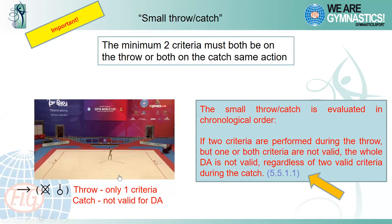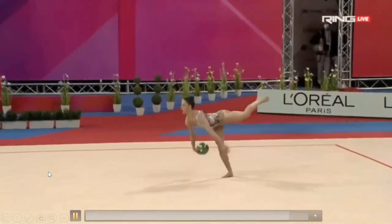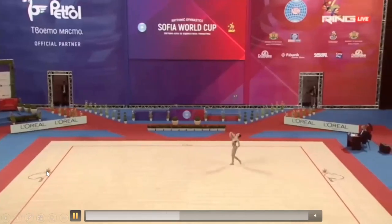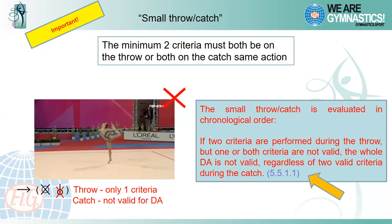So let's see this example. This is small throw and catch, but only one criteria valid. Outside visual because rotation is not complete. Therefore, I cannot give the catch. Catch is not valid for DA. The whole DA is not valid because this is one thing, small throw and catch.